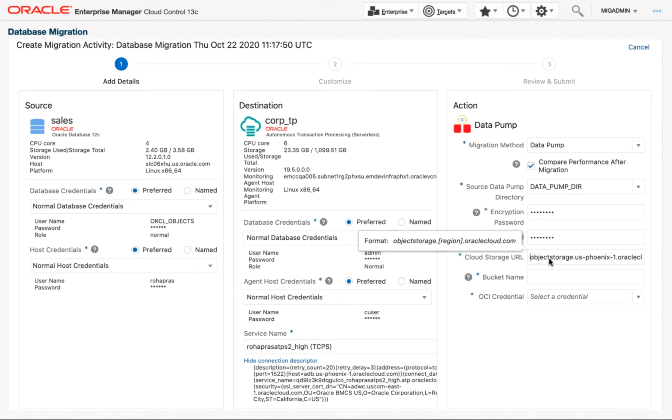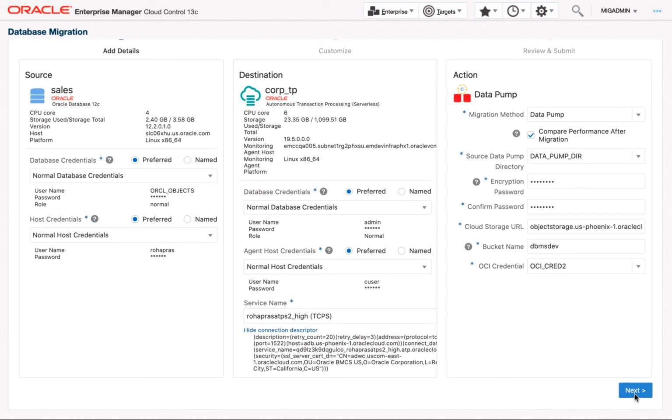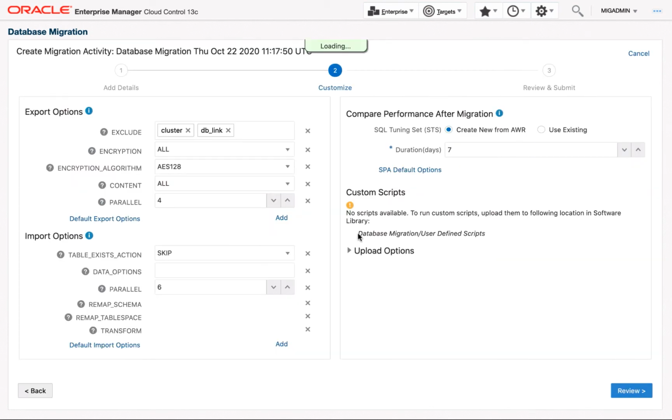My cloud storage URL points to the object storage from the data center where my transaction processing database is created. Next, enter the bucket name on this object store where the export dump file will be uploaded. Next, select the OCI credential to connect to the destination service. Click on Next.